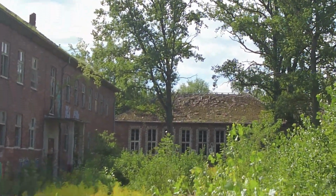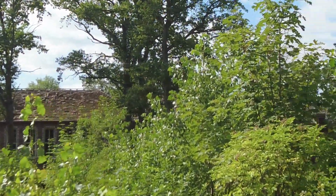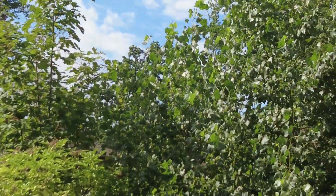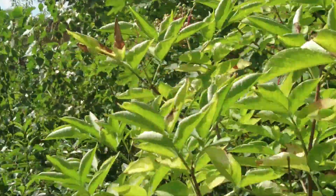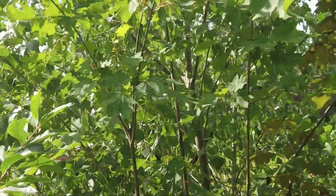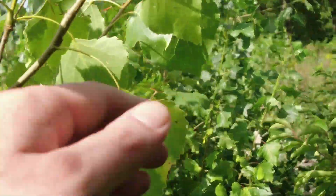And then behind that we have the hangars and the control tower. So the business part of this place. Let's see if we can bushwhack through this greenery. There's a nice little path here.